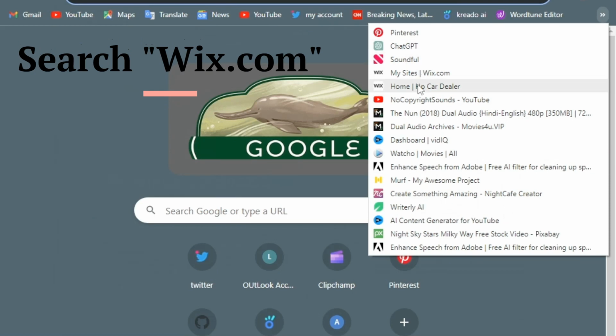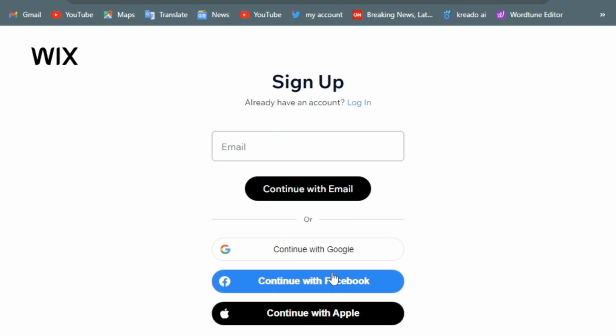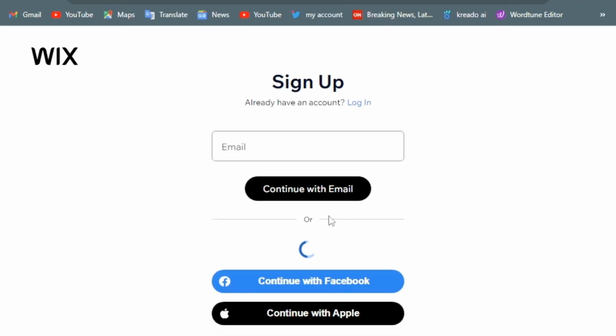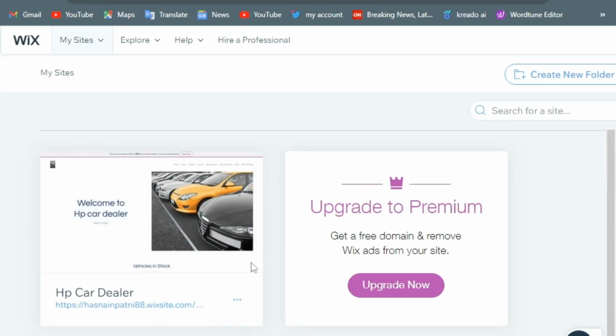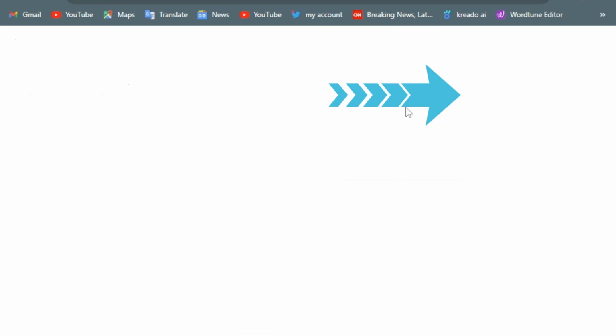Start by visiting Wix.com and sign up for a free account. Once you're logged in, you'll be introduced to Wix, your AI-powered website builder. Click on Create New Website to get started.